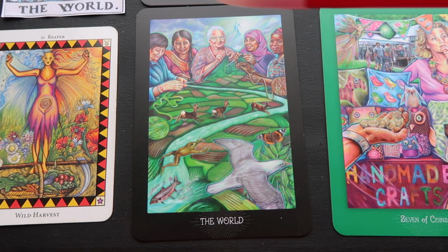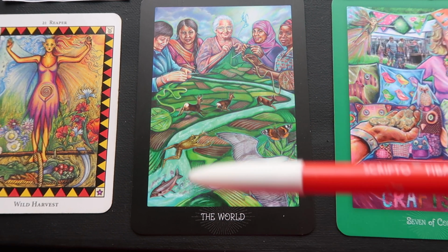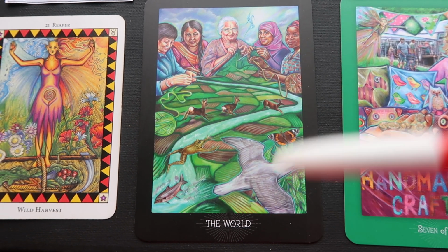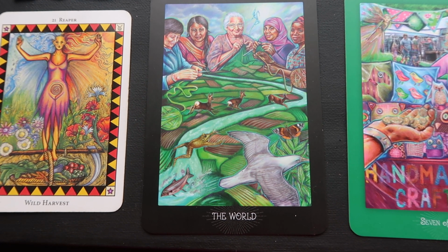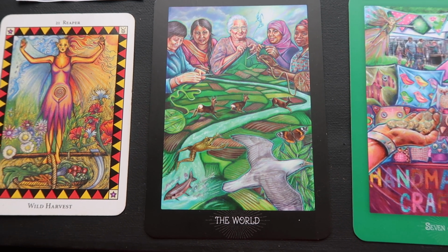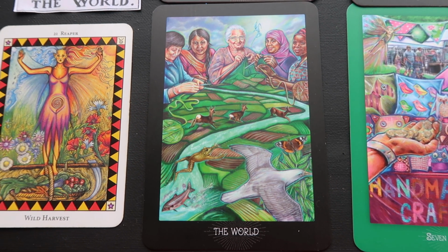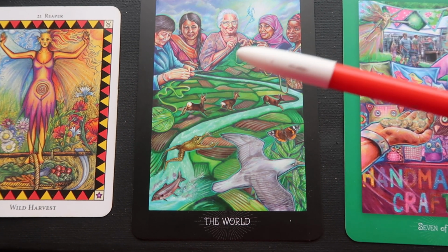The World is the completion of that cycle of the Fool's journey. It's the place where we pause on the Fool's journey and look at what we've completed just for this cycle, and then we can integrate that into our lives. How have we been able to reap what we've sown?